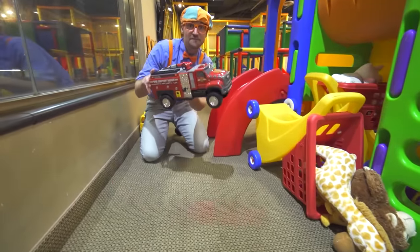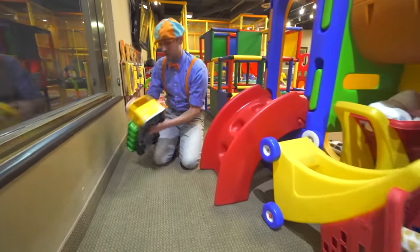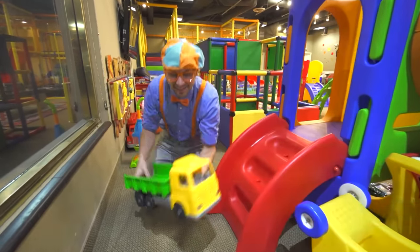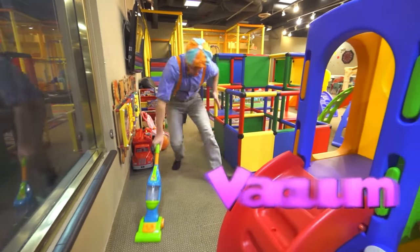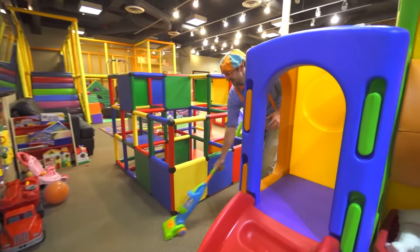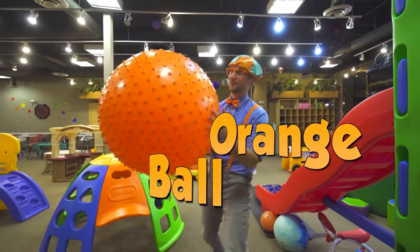Whoa! A fire truck. Gotta put out the fire. Wee-oo, wee-oo, wee-oo. Yeah. Ooh, a dump truck. Whoa. And, yeah, a vacuum. Nice and clean. Whoa! Look at this giant orange spiked ball!